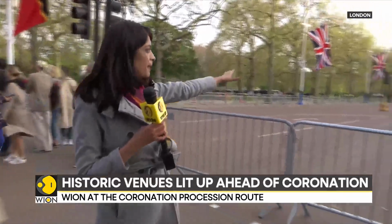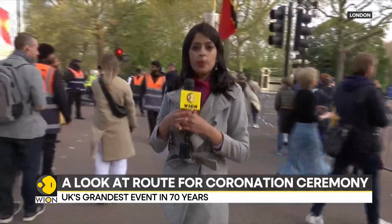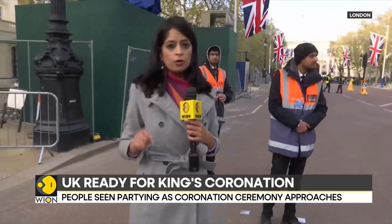Right behind me is the Buckingham Palace. From here, the coronation procession will be making its way down the Mall towards Westminster Abbey via Admiralty Arch here. Viewing areas on both sides of the route. It's a 1.3 mile long route which has been used for several royal occasions.